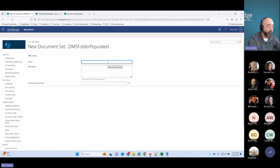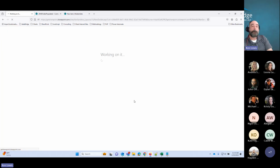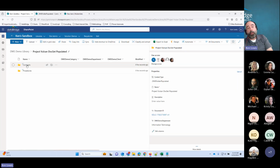There we go. And so we'll say Project Vulkan docset, and then we'll do populated. And we'll choose information technology as our department. And then we'll provision our document set. So now you'll notice I actually have subfolders that were added automatically to my document set.